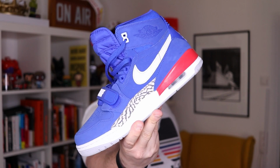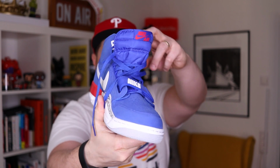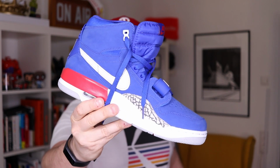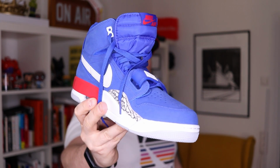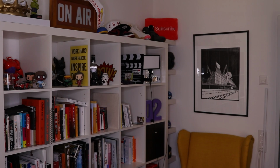Then I also have the High Piston colorway. If you have watched The Last Dance, you know that there was not so much love between the Pistons and the Bulls. So when this Jordan shoe was released, it ended up straight into the outlet. I was able to get a pair for 40 bucks, I think, which is crazy because they look amazing.